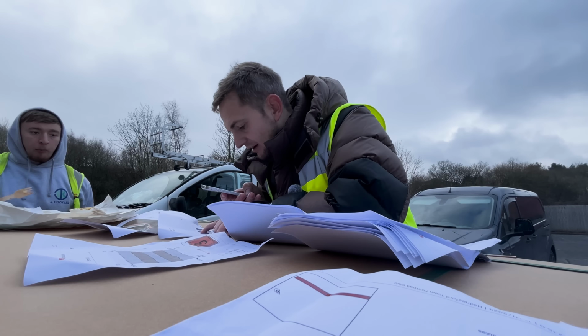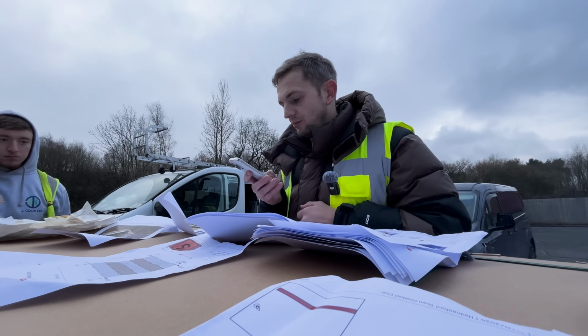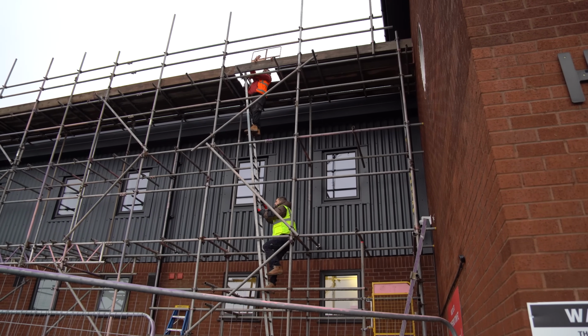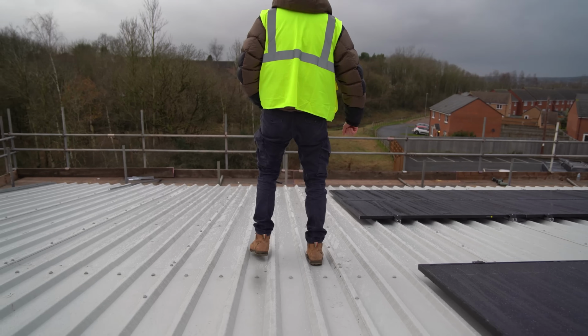Now, before we realised there was an issue with the design, I'd been pretty vocal with these roofers, blaming them for these brackets being in the wrong place. So I took the opportunity once I realised it was my mistake to get on the roof, have a meeting, apologise, and I took my punishment like a man.